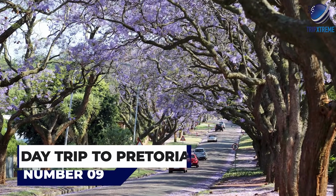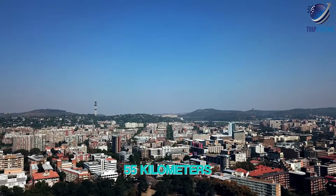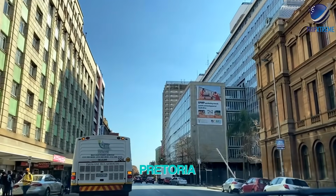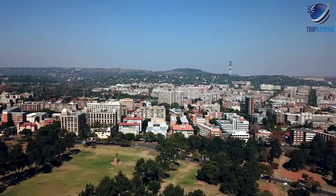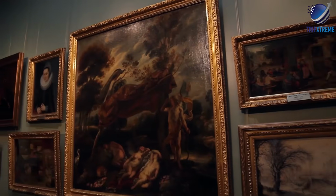At 9, day trip to Pretoria. About 55 kilometers from Johannesburg, Pretoria is the administrative capital of South Africa and is worth visiting for its impressive lineup of historical buildings, monuments and museums.